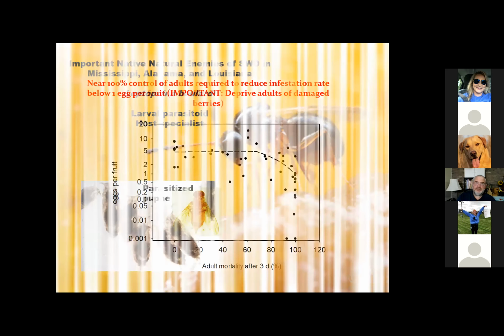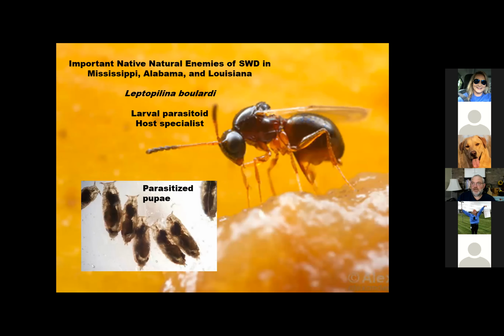In Mississippi, we've identified 2 natural enemies. Just like any new pest that comes in from a foreign land, they do tend to get natural enemies attacking them. They may not be as efficient as their native natural enemies, but eventually some of our native fruit fly natural enemies will start to better control populations.